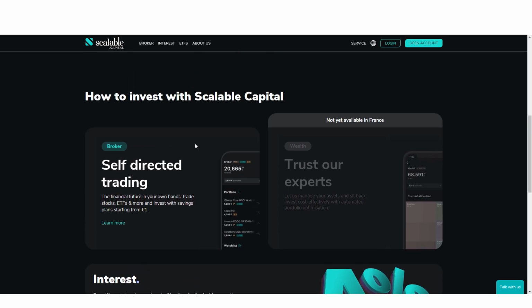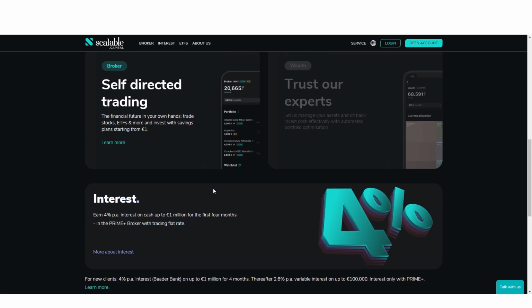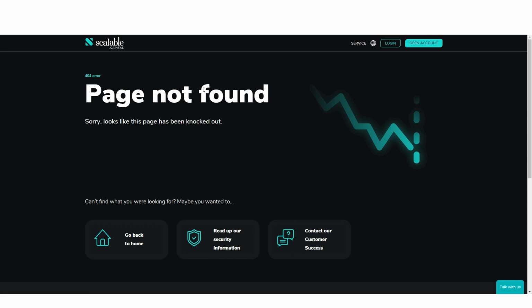One downside is that the 4% interest is only available with a Prime Broker Plus plan. Additionally, asset allocation is the investor's responsibility outside of Germany and Austria. Accounts are only available in euros, there is no leverage offered, and no demo account is provided. Despite these drawbacks, Scalable Capital's innovative features, such as dynamic risk management and the Aladdin feature, are impressive, though I primarily rely on my judgment.